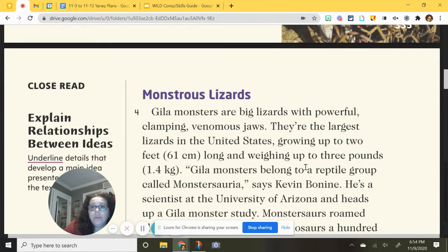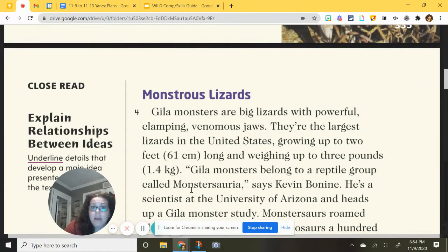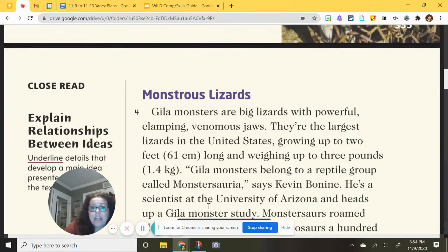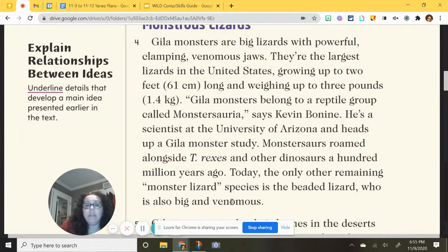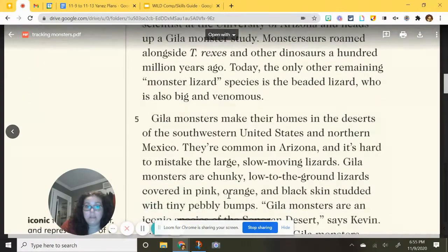Gila monsters belong to a reptile group called, I'm not even going to try to say that, but Monstersauria, maybe? Says Kevin Bonine. He is a scientist at the University of Arizona and heads up the Gila monster study. Monstersaurs roamed alongside T-Rexes and other dinosaurs 100 million years ago. Today, the only other remaining monster lizard species is the beaded lizard, who is also big and venomous.